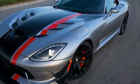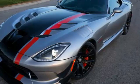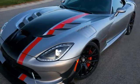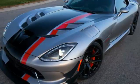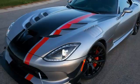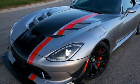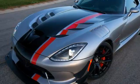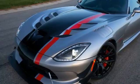Although the aerodynamic package is a major component of what makes the ACR what it is, there are other new pieces of hardware included in the car's $122,490 MSRP. Larger carbon ceramic brakes that measure 15.4 inches, 1.4 inches larger than before, with 6-piston calipers in front necessitated bigger, 19-inch front wheels, 1 inch larger than standard. The rear wheels hide 14.2-inch carbon ceramic rotors with 4-piston calipers.